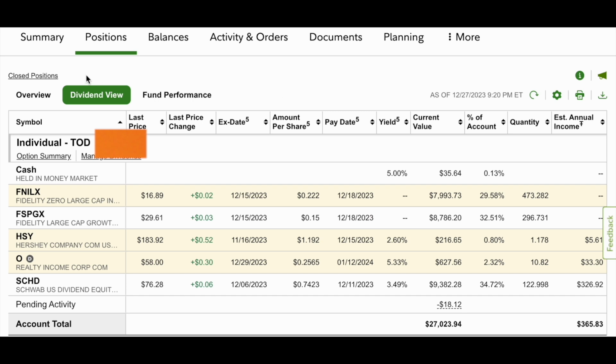This is another thing I like to look at. Instead of overview, you can click on Dividend View, and now I can see which ones are offering me a dividend. So now, although FNILX doesn't show a yield, it does pay December 18th. So we can check that out and see how much it paid too for our dividend as well. FSPGX, it pays a small dividend of 0.15 per share. And then Hershey's pays 2.6% a year, while Realty Income pays actually monthly, but it pays an annual rate of 5.33%. And then SCHD is 3.49%.